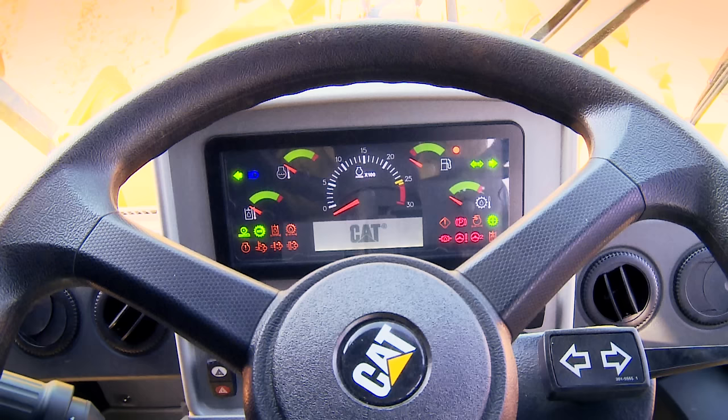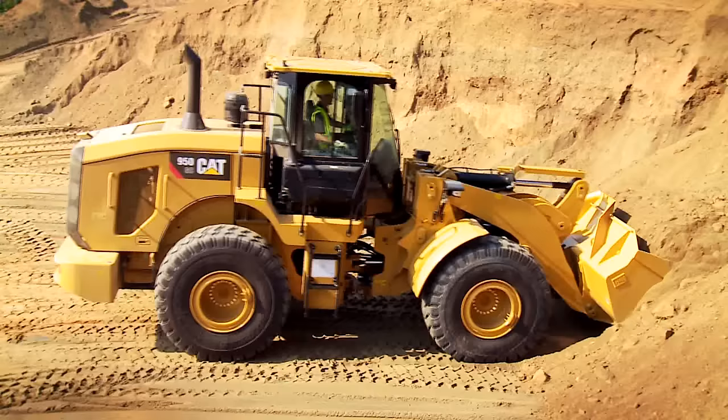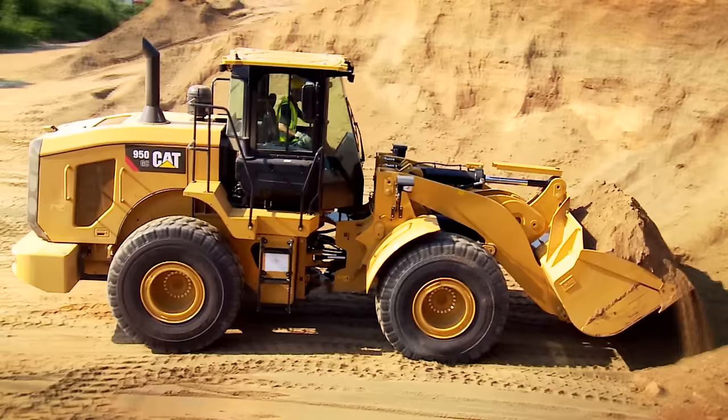The intuitive front dash displays all critical operating information and alarms. It is easy to read with analog type gauges and bright lights for good visibility in all conditions. The roof-to-floor front windshield gives the operator good visibility to the bucket and surroundings, helping to make him productive and safe throughout his shift. The side windows slide open on both sides for better communication to the job site staff.